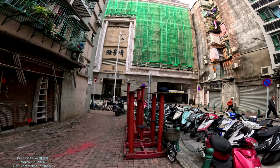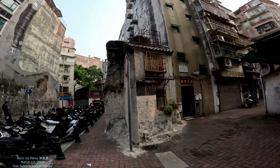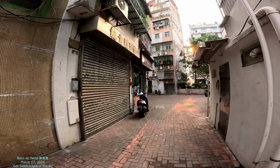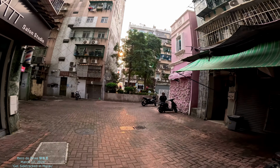Okay. So now we're in this little labyrinth of cool stuff. So remember that Peixe Street is over here, Beco du Peixe. We're gonna walk in this little patio area, and that also kind of shows you the vibrancy and the coolness of this area. And over here you got Macau 1881. They have some really good food here. I would love to go eat there.